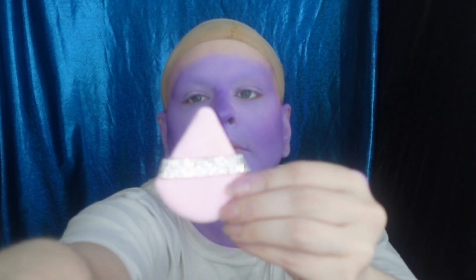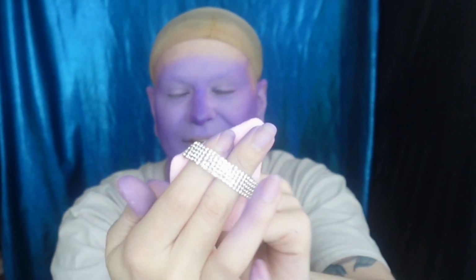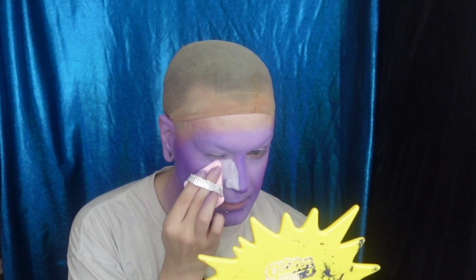Okay, wait, I got these. Aren't they so cute? Because I always use triangle powder puffs, right? So I got some new ones, but focus on the rhinestones. Look at their little rhinestones on the little band. So I can be super gay. Don't we love? Okay, powder puff, not cocaine, super white. Some carving and some baking.